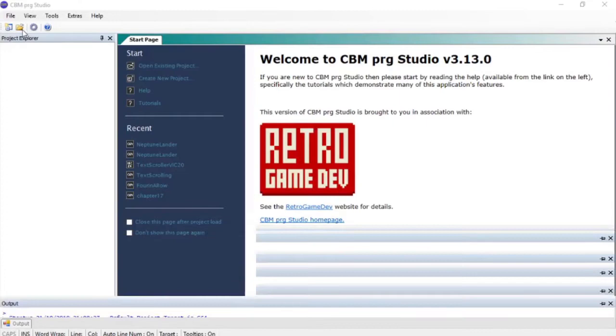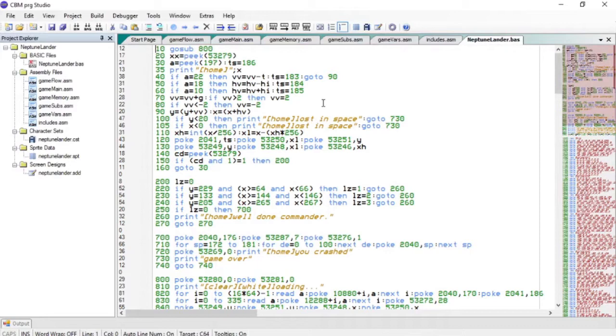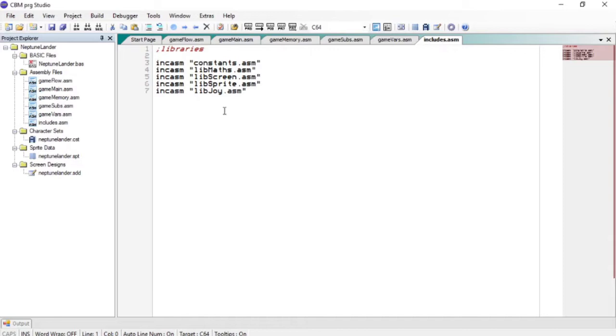File. Downloads. Master. Neptune lander. Here we go. Oh, right, so this is the basic version. You crashed, game over. Yeah. So this is very similar to mine. Anyway, we're here for the machine code one. So, I presume game main is the start.